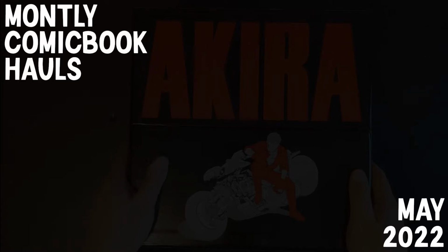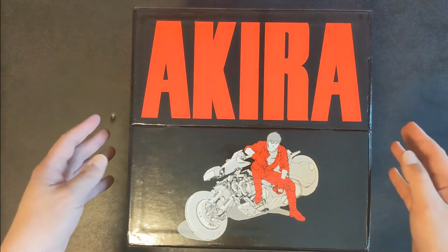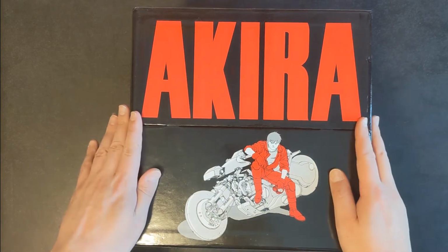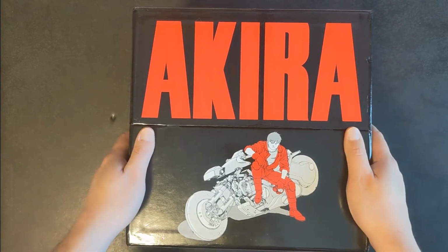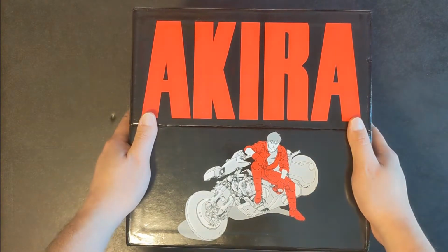Okay, this is everything I got for the month of May 2022. It is actually a pretty big month. This is actually going to be like an edit because I can't put everything I got on the table at one time. First up, as you can see, just as I mentioned, I can't fit everything. It's mostly because I got this bad boy this month.